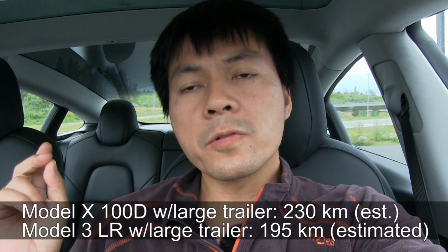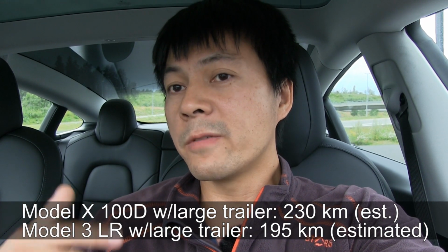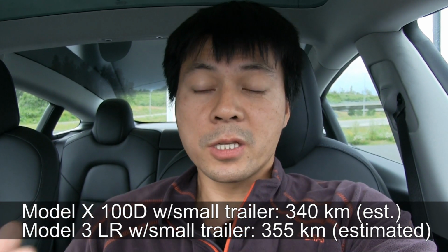Yeah, but you know, I did the math again, and I think the range of the Model 3 with the trailer versus the Model X might be more or less the same. Actually, if you pull something big, let's say a caravan or a big trailer, and you go for the long range 100 pack, then the Model X has better range than this car. But if you pull a small trailer, then this car has the advantage that it's more efficient. So I believe, I haven't tested it, that the Model 3 pulling a small trailer has more range than a Model X pulling the same small trailer.